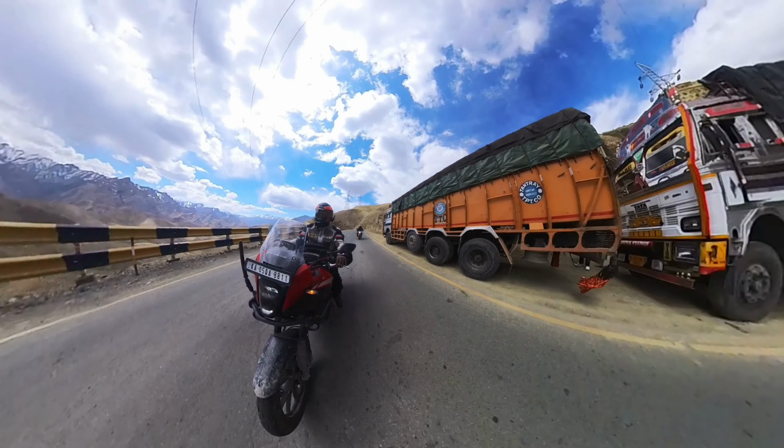Beautiful, so elegant, just looking like a wow. I'm just loving this bike. What a ride, man! Seriously, what a ride. It just puts a smile on your face. Look at the mountain.